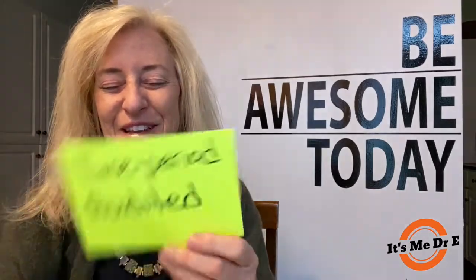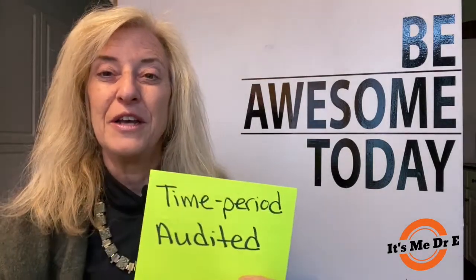All right, now my number 2 is the time period audited. When you receive an audit letter, odds are they're going to go back about a year. The carrier will go back approximately a year to ask for documentation for a number of patients for a span of 6 months. And it goes back a year.